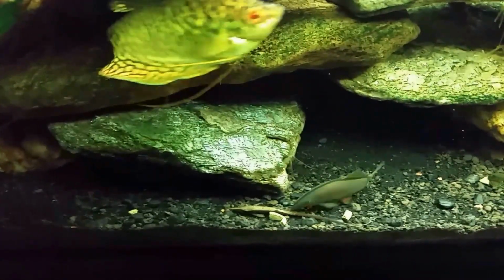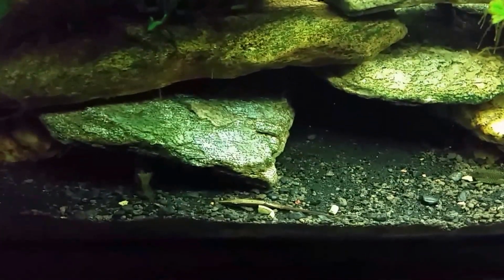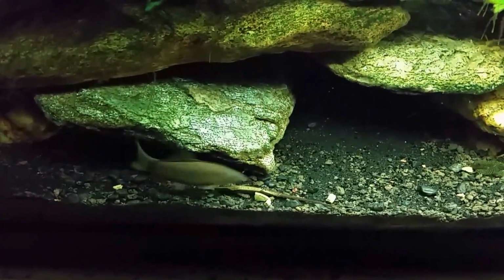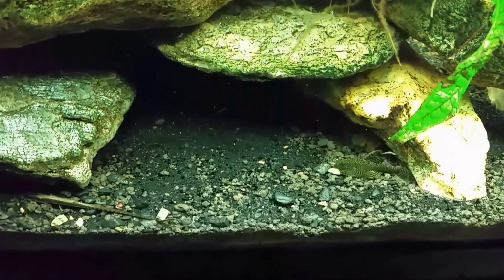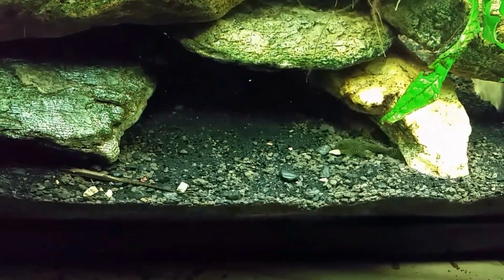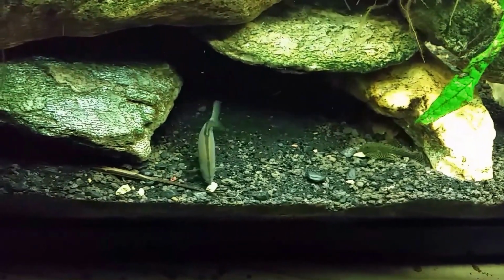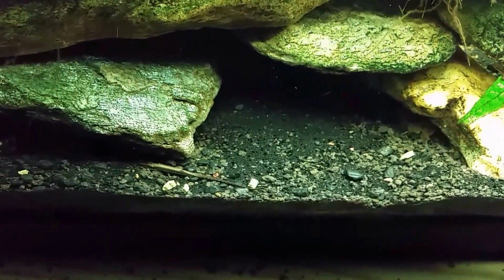It usually kind of stays in the back, or occasionally I'll see it out on the rocks. But it's unusual to see it out in the front like this. So once again, I always point out, pay attention to what your fish are telling you. It's just unusual to see him out this far away from where he feels comfortable. Or perhaps as he's getting bigger, the longer he stays in the tank, the more comfortable he feels.